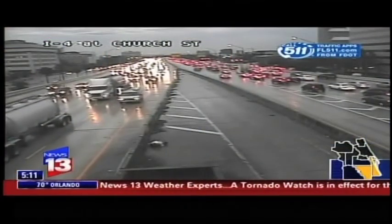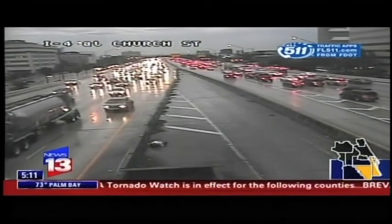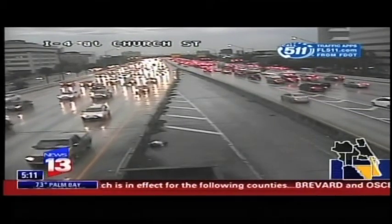All right, so weather on the ones here at News 13, and some intense thunderstorms moved across central Florida this afternoon. Still holding on to some fairly active weather in Osceola and Brevard County. Some additional showers moving through Sumter as well. At this time, the live view from I-4 and Church Street, and again, you can see the wet weather today has caused some pretty miserable conditions around central Florida and the roadways.